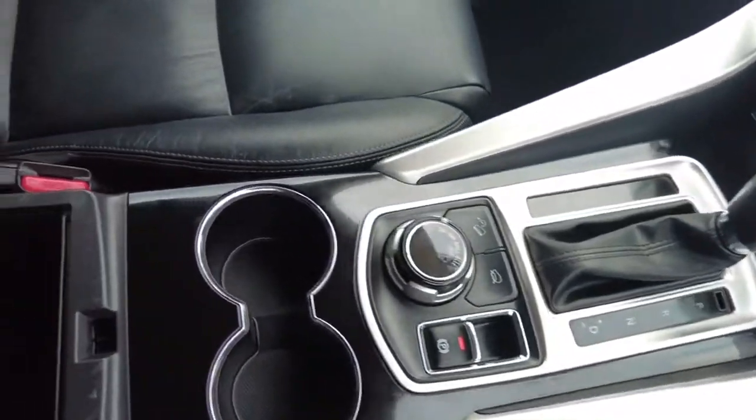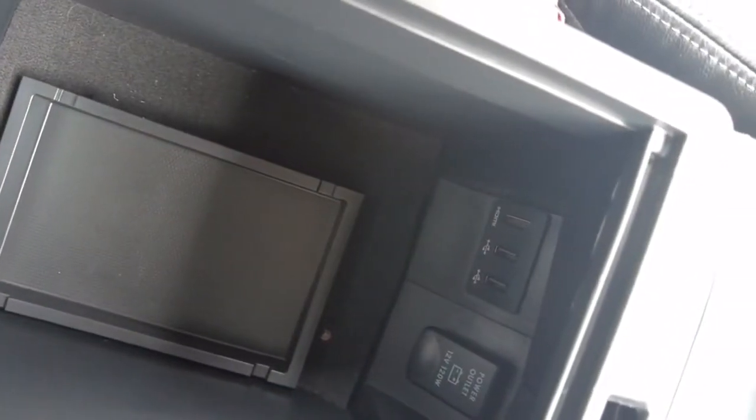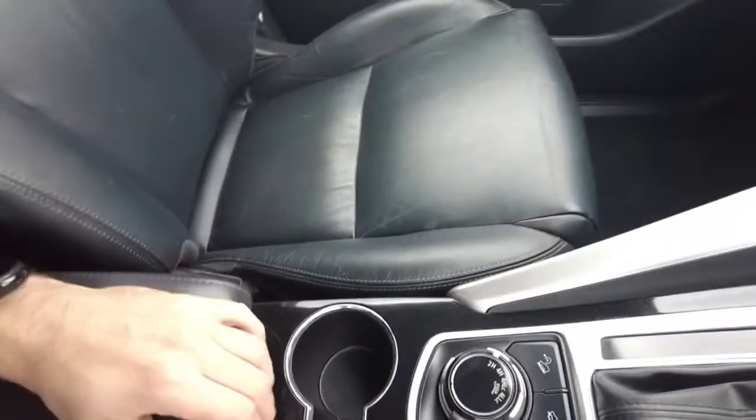Two cup holders in the center here, and also in our center compartment we do have a HDMI slot, 2 USB connectors, and also a power outlet with a little bit of a shelf there too. We are able to route cables around the sides just here too, so you don't have to get any of those cables creased if you are looking to do anything like that.